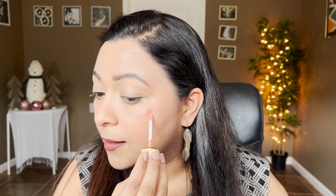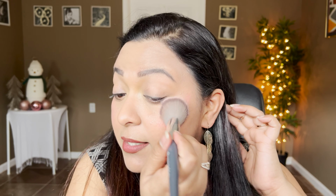And the last shade that we're going to try is the shade Petal. And I feel like this is definitely the lightest of the lot, but this also looks like a peachy shade. But again, a muted peach, I would say. I feel like this would be really, really amazing on fair skin tones, but this is the first time I'm applying it on my face. Let's see how it appears on a medium skin. So let me just wipe off my brush and let's go over this.